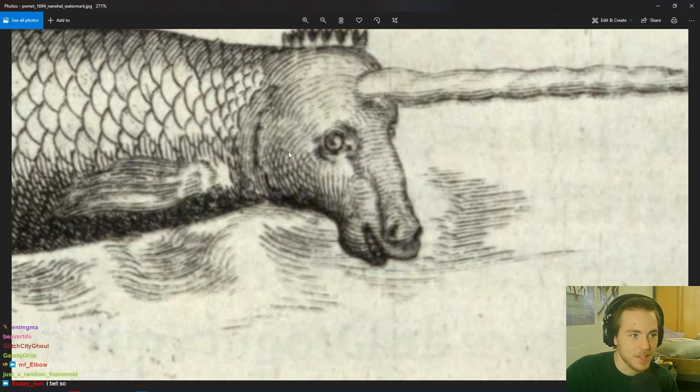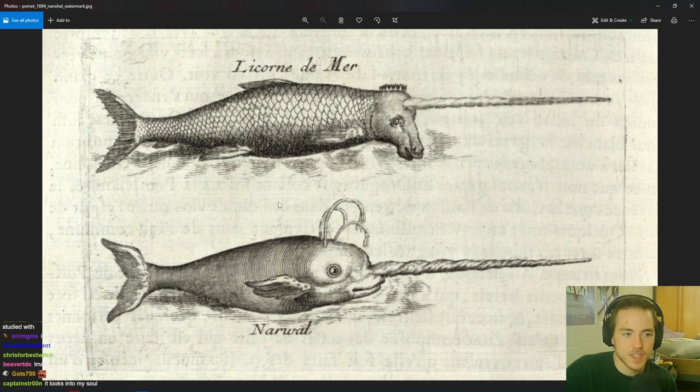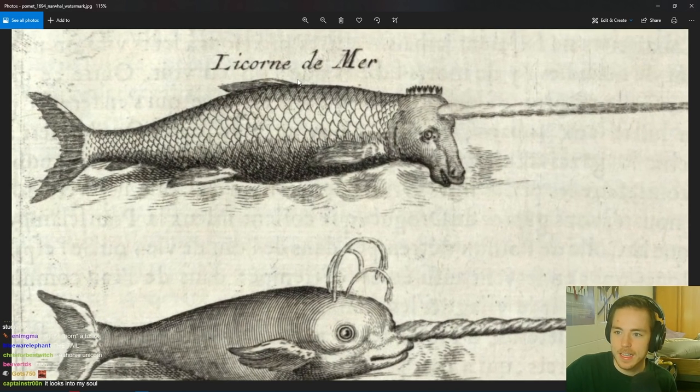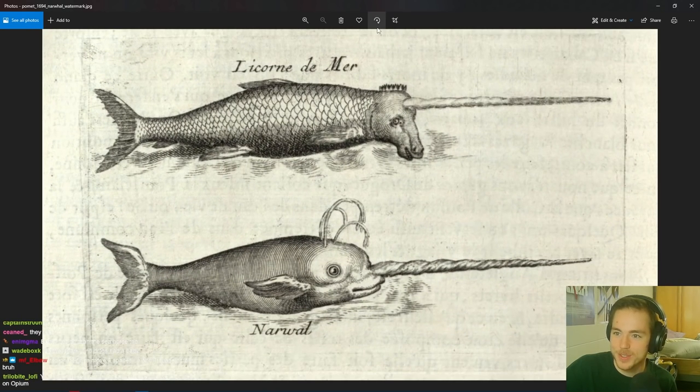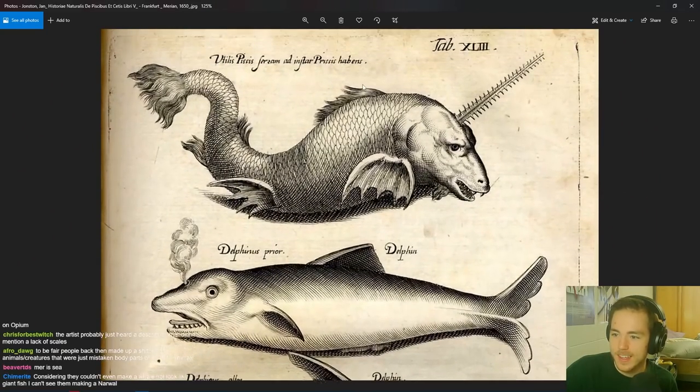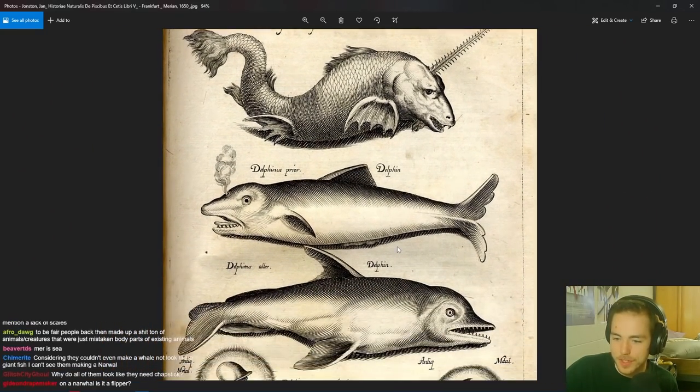I hate this, by the way. This is disgusting. Narwhals on their own are weird enough, but licorne de mer is interesting. It's so gross. Okay, anyways, what's next? Oh, we have a whole catalog of medieval fish here.